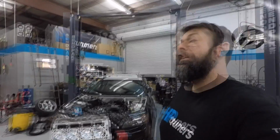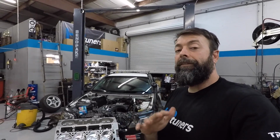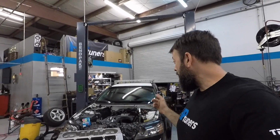Every aspect of this thing is also going to be set up to make even more power. The best power that we made on this, I want to say, was 765 or so. We're hoping that we can maybe hit about 800. That would be a fantastic number. Hopefully this thing will be about a 142, 143 mile an hour car in that big chassis.